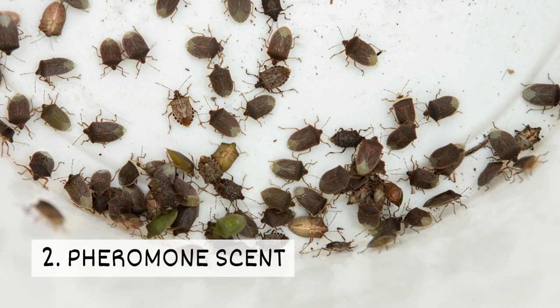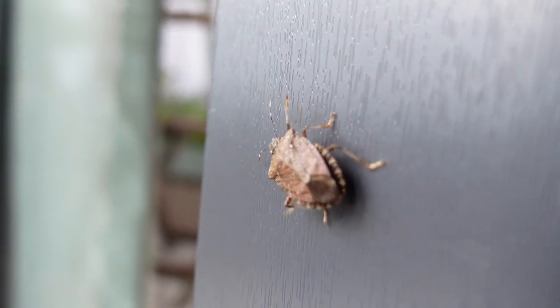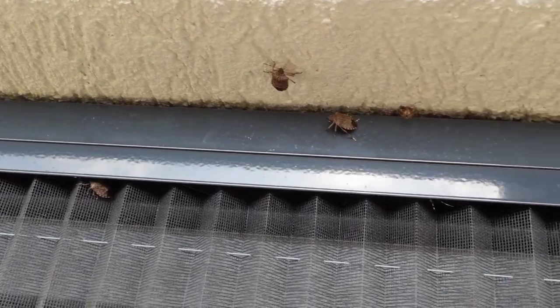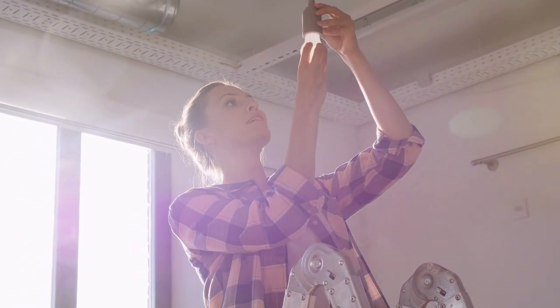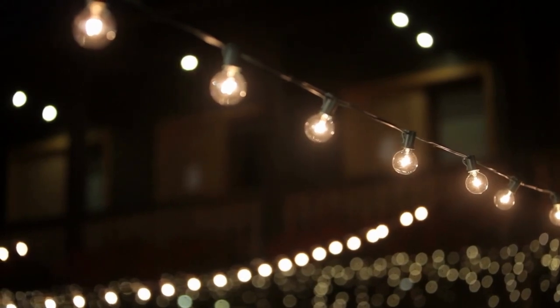2. Pheromone scent. When stink bugs find a safe overwintering spot, they release pheromones that alert other stink bugs to their location. 3. Light. These pests are attracted to light. Swapping your white light bulbs for yellow bulbs can help to deter stink bugs. Keeping your curtains and blinds closed at night can also help to prevent these pests from showing up.